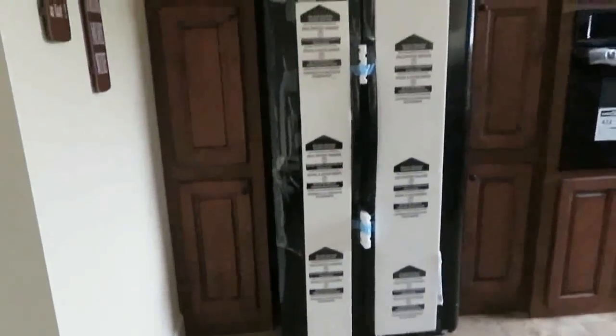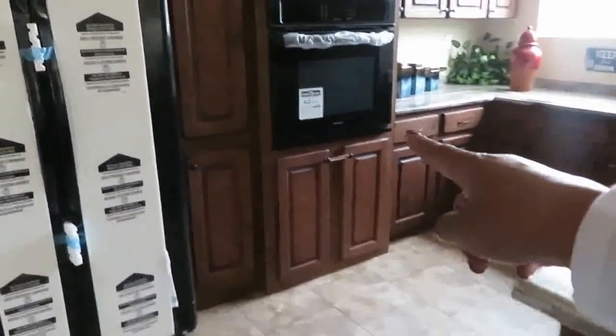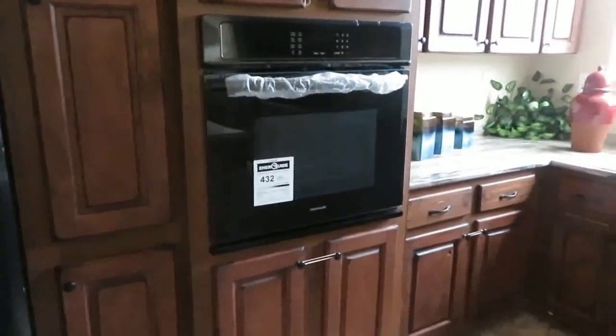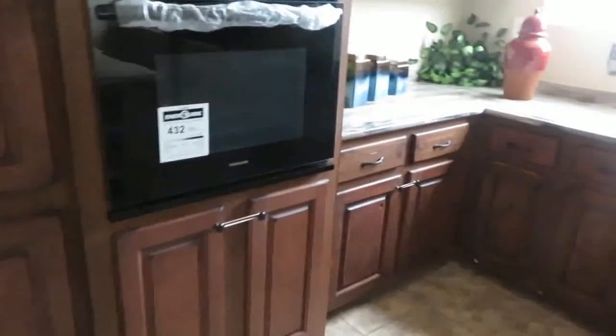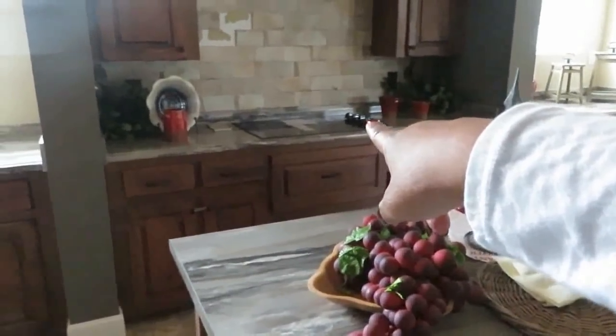Black appliances in here. You could totally upgrade to stainless steel if you choose. You have the side-by-side refrigerator. These cabinets are amazing. Your oven is here, which is nice. That's a nice feature. This is the first home that I've seen that. Plenty of counter space. And you have two beautiful windows, one over here and one over there. Lots of counter space. Your flat top is right there. Your cooktop. Love the hood.